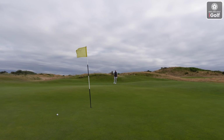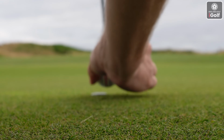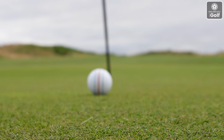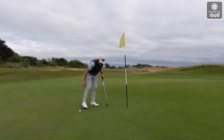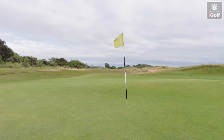Oh, thought I had it again. For a double. Come on, Patton. I've held my fair share today, so let's carry it on. Double. A good double in the end. What was that drive?